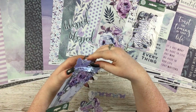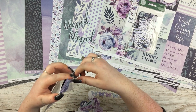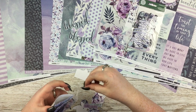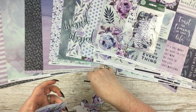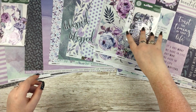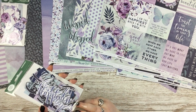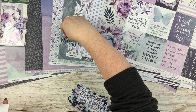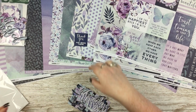Love that pack. I will admit, when it comes to getting these back in the packet, I miss the old design Kaisercraft collectibles packs, because I think you got the same amount of stuff, but the packs themselves were bigger and much easier to get things in and out of, but whatever. Okay, let's look at the phrases pack here, see if I've got any other extras, because I got 2. Oh, I haven't put those back. Just blended in there. I'll just put them there for now. Thank you for being there.